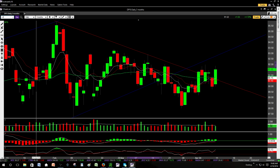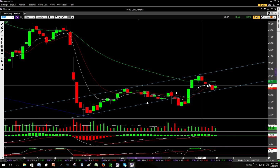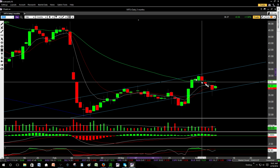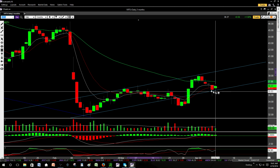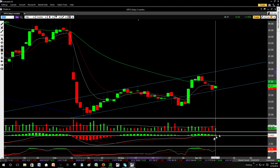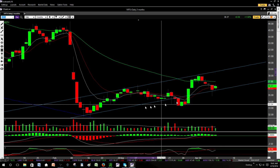VRTU is the next one on the list. So I like this channel trade over here. Obviously it came out of the channel but kind of reclaimed into the zone. Bullish harami here. Stochastics are coming up. MACD is coming up. We need a little volume here to bring this trade back up. So it's a pure channel trade.